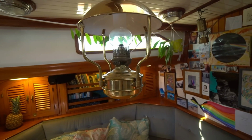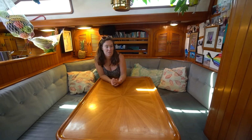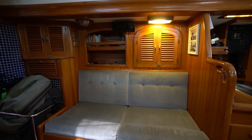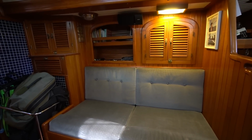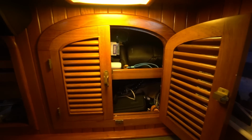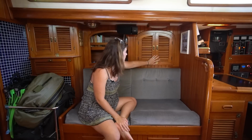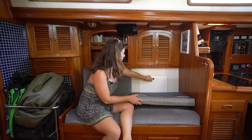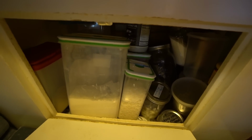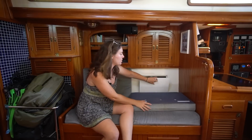We have our traditional kerosene lamp on board. That's what most traditional ships used as light on board. So this is the other side of our salon living room area. We've got all of our technological gadgets, all our film gear, GoPros, all that good stuff in here. We've got our baking cabinet, all my goodies to make some cookies or cakes or anything. I love to bake, so that's jam-packed with good stuff.